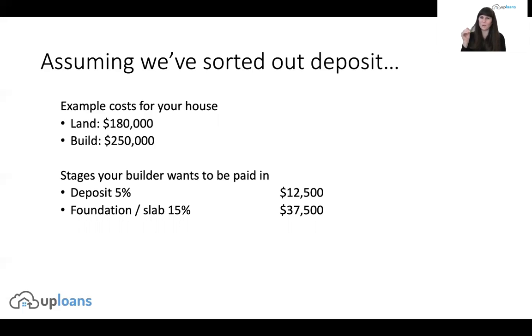Now, remember that your builder gets paid, apart from the deposit, as everything's done. So they lay your slab and then they want $37,500. Now, really importantly to note, most of the time, that's when the first home builders boost actually does get paid as well. So any first home builders grants, anything like that will come at that stage.